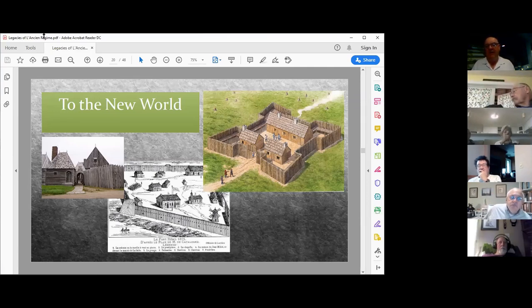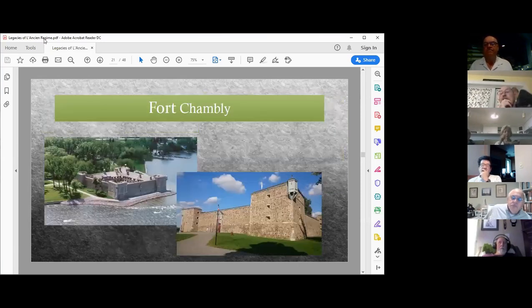The most common way to build a fort in New France was to dig a ditch and sink logs in the ground, pointed at the top. But you'll notice the shape of the fort is very similar to what we were looking at in Europe, much simplified. Some examples of French forts. Here's a stone fort, Fort Chambly.